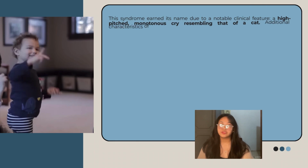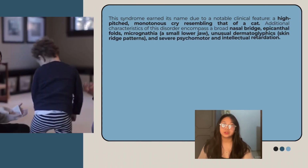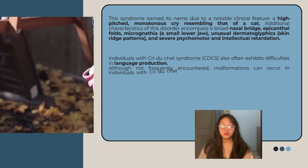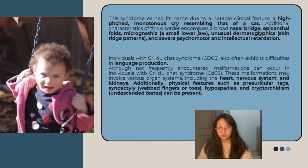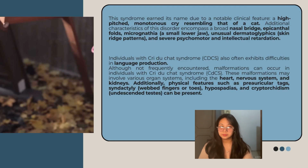The syndrome got its name from the French term which means cat cry or call of the cat, because one of its most prominent clinical features is the high-pitched cry that sounds like a cat. Other characteristics of this disorder include a wide nasal bridge, epicanthal folds, micrognathia or a small lower jaw, unique skin ridge patterns, and significant psychomotor and intellectual impairments.